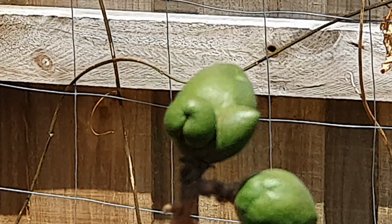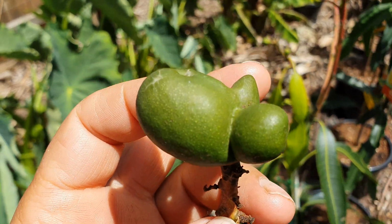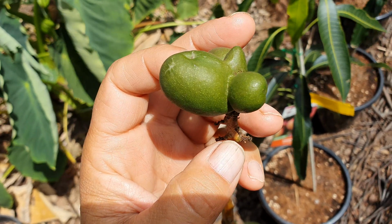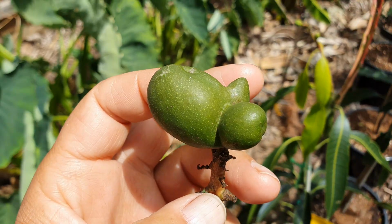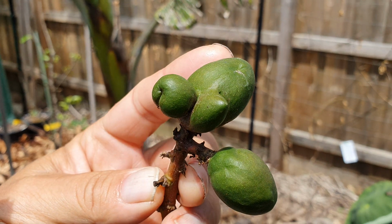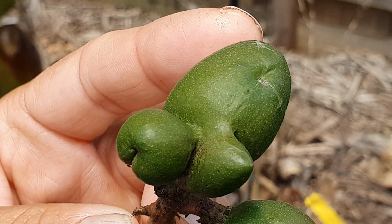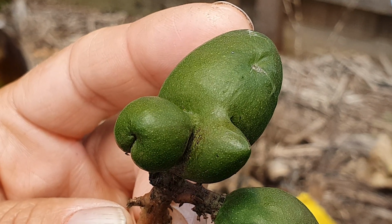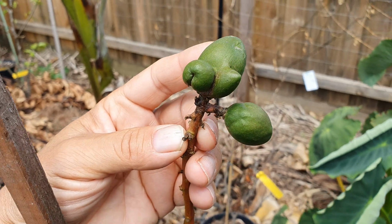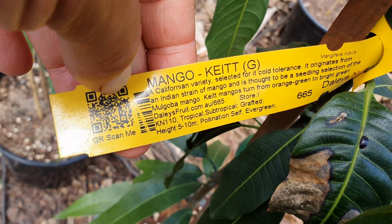Let's get a little closer. Yeah, I've never seen a fruit like this, a mango like this, I should say. Look at the shape. Huh? What's going on here? Looks like it's got 3 heads. A 3-headed mango. That one there, this one. Look at that. It's like he's got, yeah, 3, it's like 3 mangoes in 1 mango. Have you guys ever seen that before? Keat. And this is how you spell Keat. Keat mango.